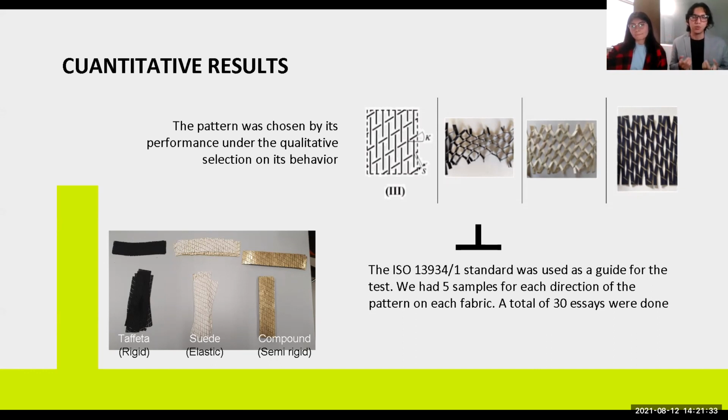So as Pamela said, we tested a rigid fabric, which was the taffeta, an elastic, and a semi-rigid fabric, which were the thread and the compound fabric. Each one was laser cut. We used a tensometer to stretch the samples, and found that first the samples were really easily pulled until they duplicated their size. It was the most exciting part. And the second was the direction of the pattern, the increases or the elongation percentage or the tensile strength used in the test.